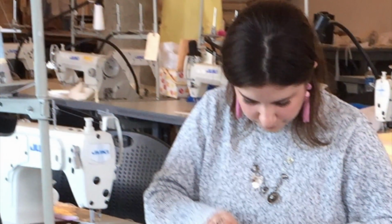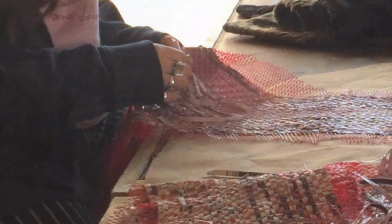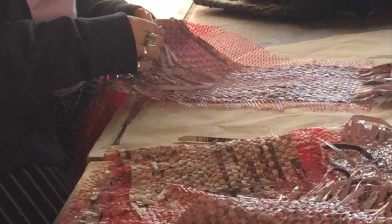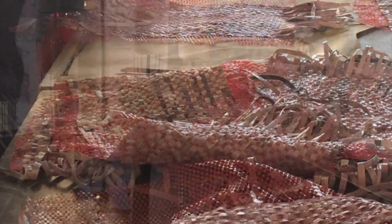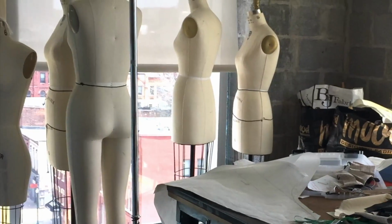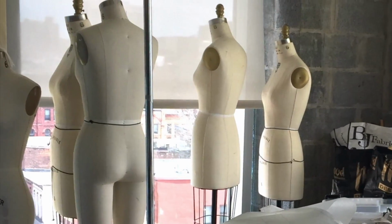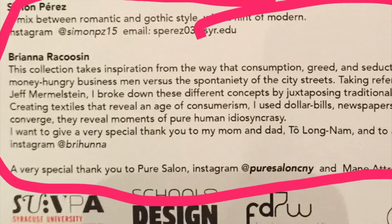And then there's my darling daughter, Brianna, working on some of that mesh there. This was for one of the looks. I just love seeing her hands making these textiles. And here she's weaving the sheets of produce netting together. And this was the end in the warehouse where everything was off the mannequin. And then this is what she wrote. I love what she wrote.